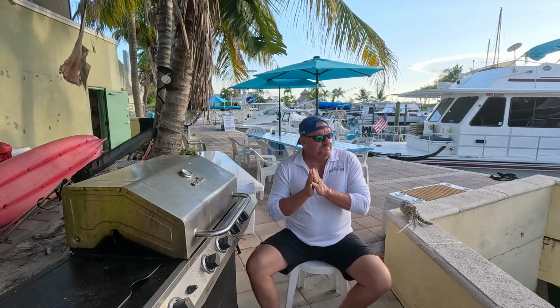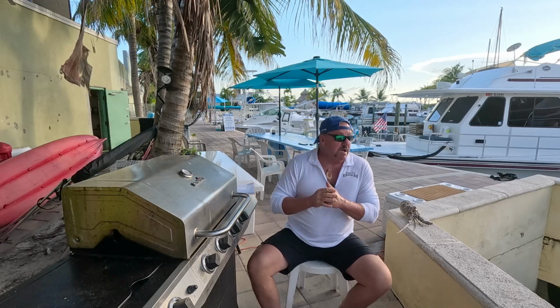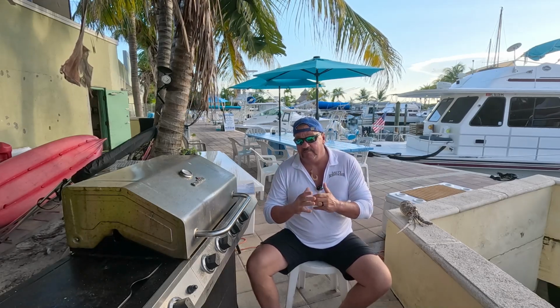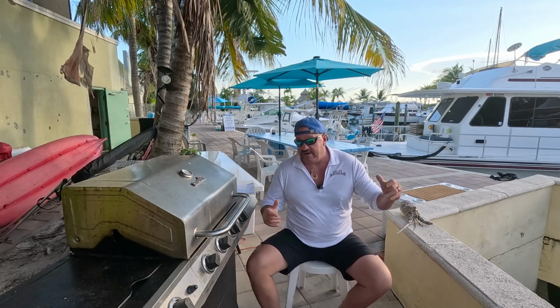Also, I'm going to share with you a meal that I'm cooking here. I'm cooking a lobster tail, a massive lobster tail from a lobster that I caught the other day on that Florida resident day. But it was huge. It was 20 inches long.